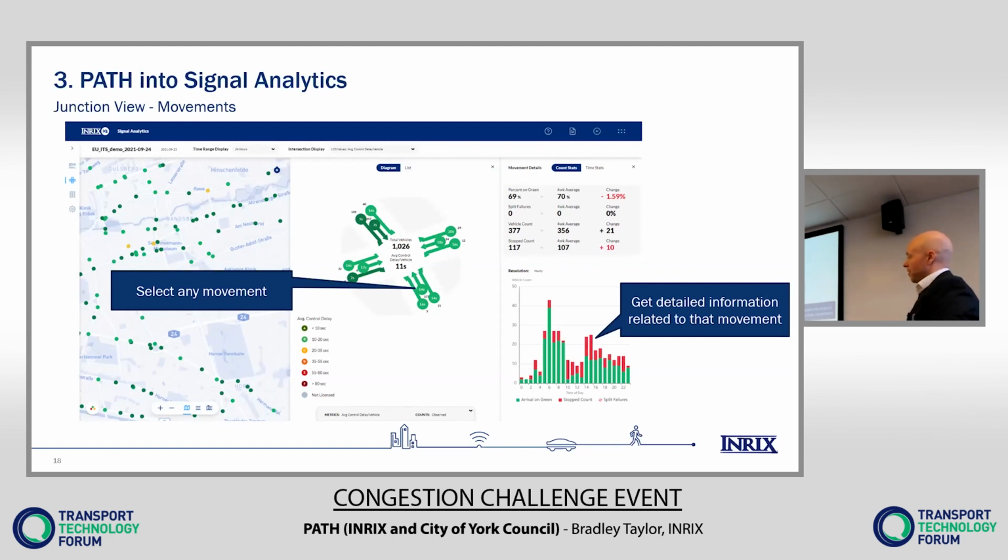So when you click on each of those movements, we also then break down the metrics that I mentioned earlier: arrival on green, stop count, split failures. If I click on a single movement there, it will give you all of the associated data and metrics with that. And you can see over time of day, there's a graph in the bottom right hand corner here, starting at midnight all the way through to the following day. And you can see how many people are getting through on green or not.